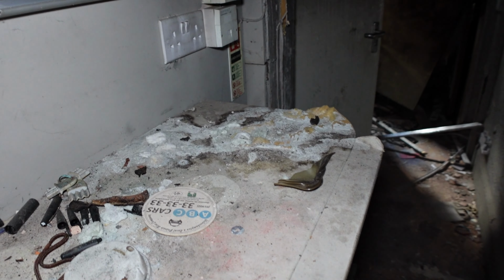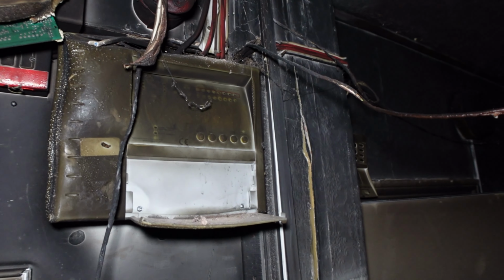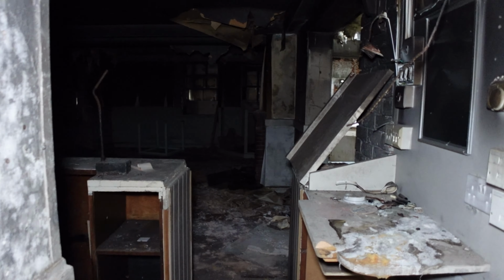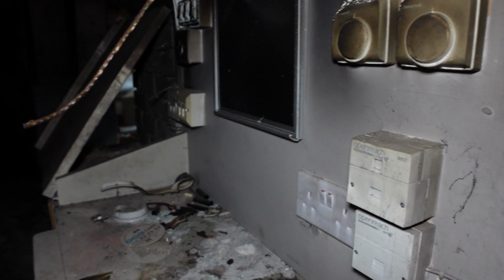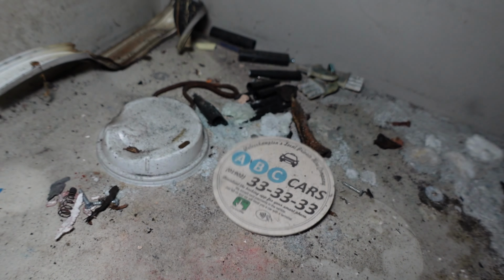The orders. I presume you'd stick your orders on there. No, I don't know what that is. Oh my god, look. Jeez, look at that, it's all melted. There's another fuse box. There's the security. So that was the door. It goes by the staircase. So there's the fire alarm. Didn't really do much cop, did it? What have we got here? ABC cars. Oh my god. Oh, so Wolverhampton number.